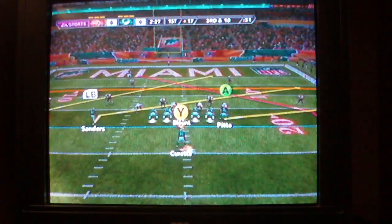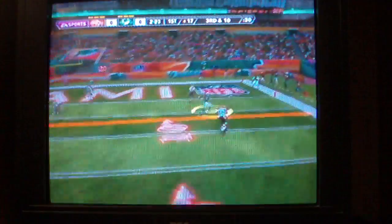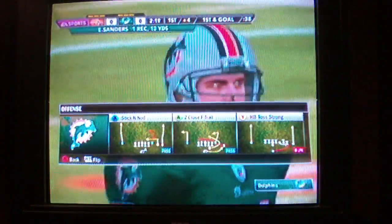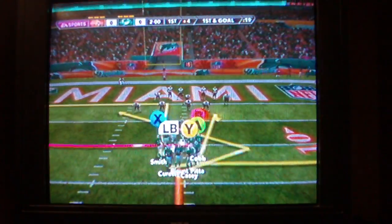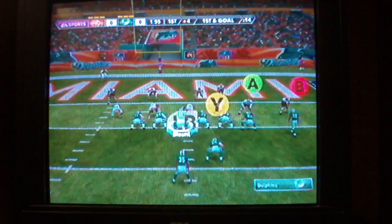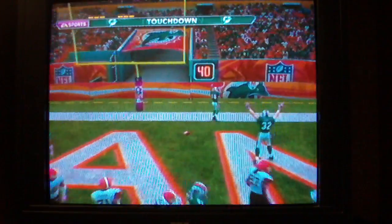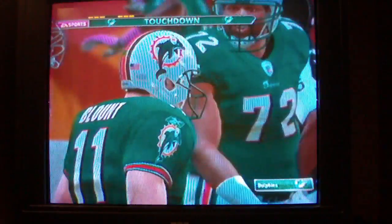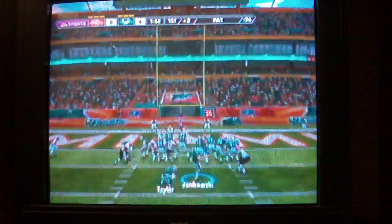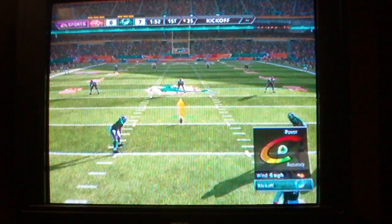So 3rd and 10, we're switching the play, and CJ Bowen had to scramble a bit, and he finds Emmanuel Sanders for the 1st. First and goal now. Randall Cobb, touchdown! The extra point is up and good. The Dolphins get the 1st points of the game.